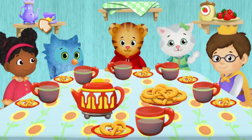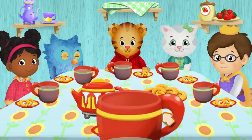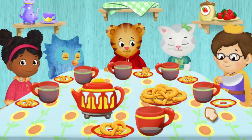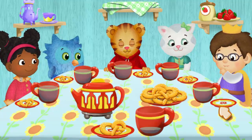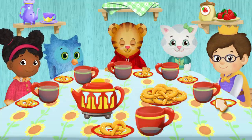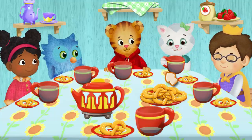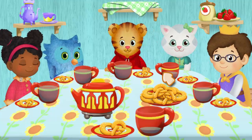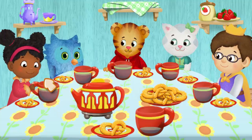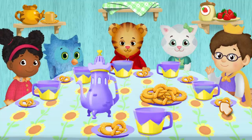The ballerina one is my favorite, Meow Meow. That was royally yummy. May I have another, please? Thank you. Oh, the castle! That one is royally purple!